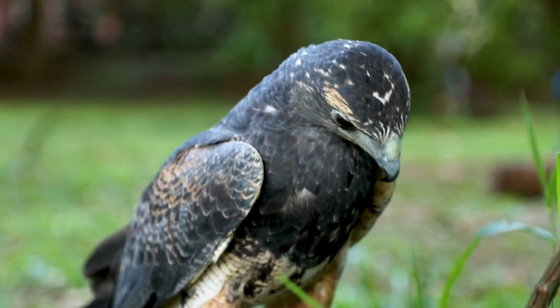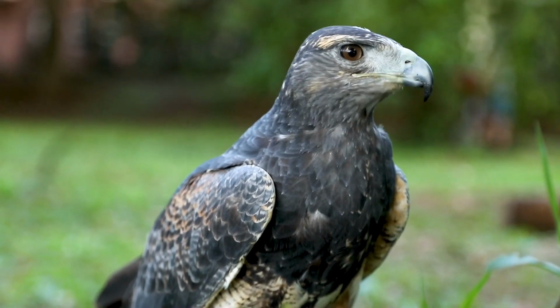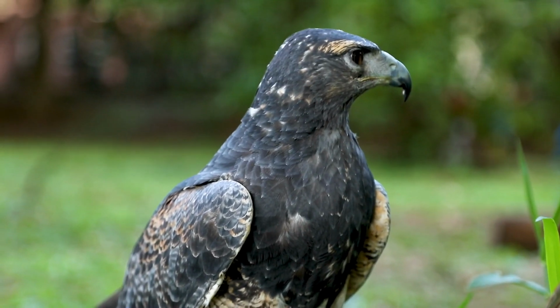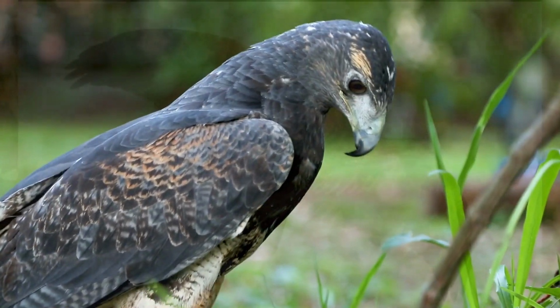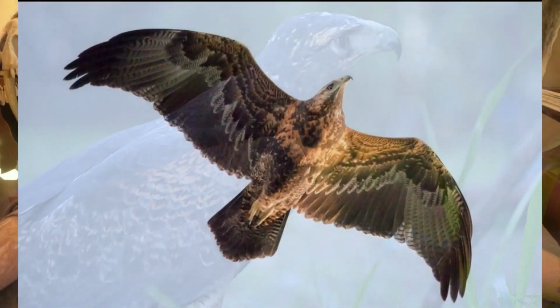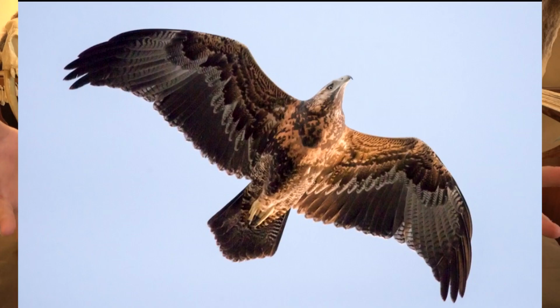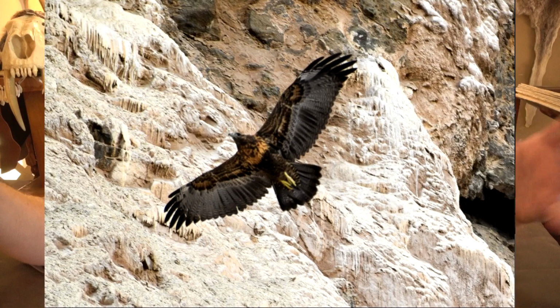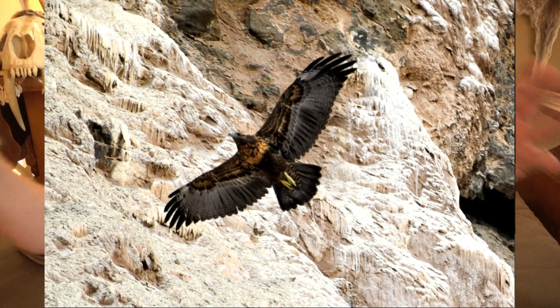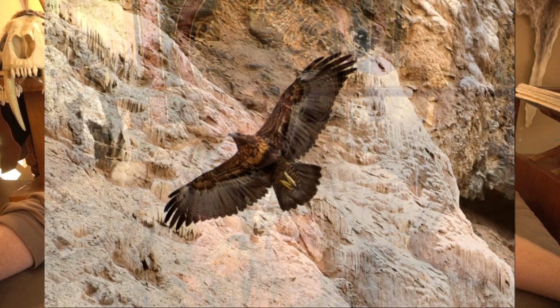Now, this species, the young birds, after they hatch and start to grow up, the first-year birds are dark, just like the rest of this genus of Geranoaetus. They're dark, and it takes them 5 years to reach their adult colors. So that's no different than any other true eagle, like a golden eagle, or any other large eagle that is not a true eagle but is eagle size, like a harp eagle.